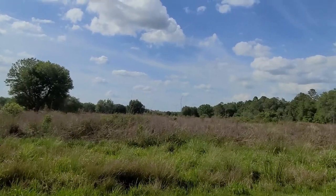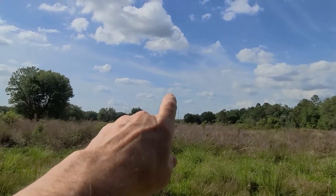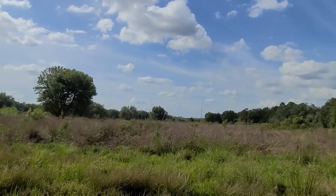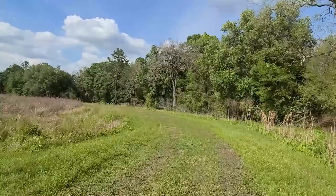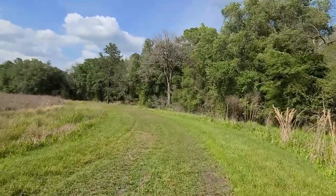So I kind of wanted to get this on the video because the last time I was here, I was seeing that off in the distance and I did not know what it was. That's the power lines. And that's what I was telling you. I showed you on the map that it doesn't even show this trail. I mean, it does show the power lines. But let's get into a little bit of talking about hiking in general.